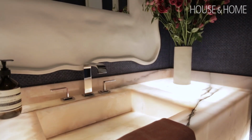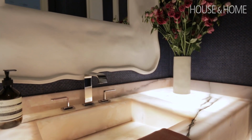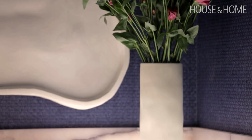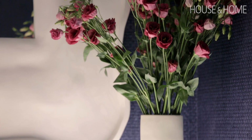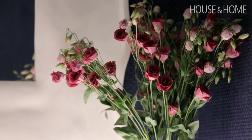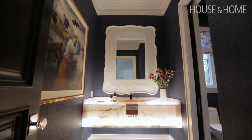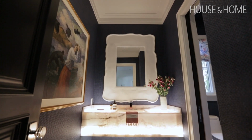The last piece we added is a handmade plaster mirror by Anthony Valin in Toronto, which is bossy and fabulous without being complicated. There are a lot of design elements going on. It couldn't be too noisy because of the onyx that sits below it, but I think the plaster mirror is its own statement.